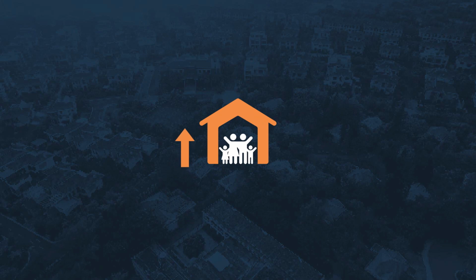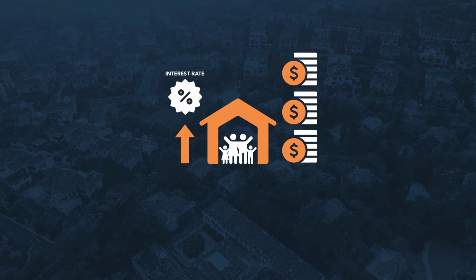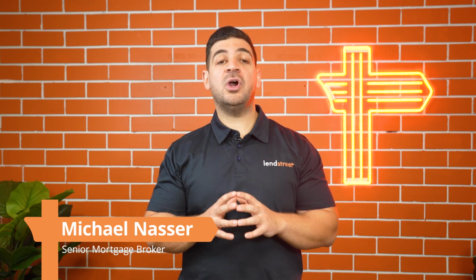Imagine you've finally bought your dream home, but with rising interest rates, your mortgage repayments have gone through the roof. Now, on top of everything else life throws your way, you're struggling to make ends meet. You're not alone. Many Australians are feeling the pressure of increased home loan repayments, especially with the rising cost of living. So, what can you do?